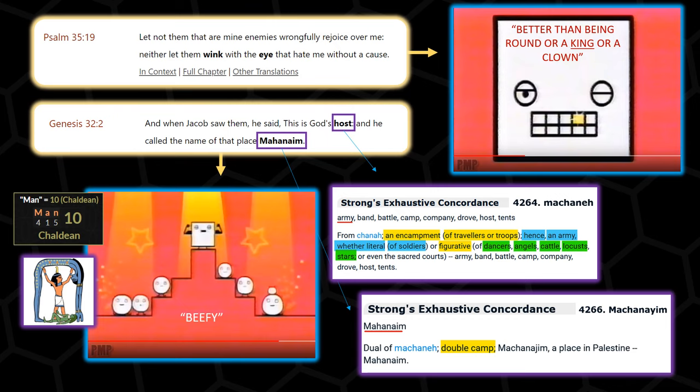So looking at that, I wanted to show you, I got two screen captures, and the one screen capture was when the square burger says it's better than being round or a king or a clown, and likely based on what we're seeing here that it's a reference to the King of Kings here. He gives us a wink as he says that. And we learn here in Psalm 35:19, it says, "Let not them that are mine enemies wrongfully rejoice over me, neither let them wink with the eye that hate me without a cause." So we're learning here how to identify hatred of Christ here in Psalm 35:19. And here we see an exact representation of that in this little animation. And just as he's saying, it's better than being round or a king, he winks.